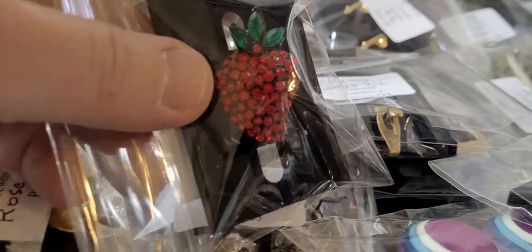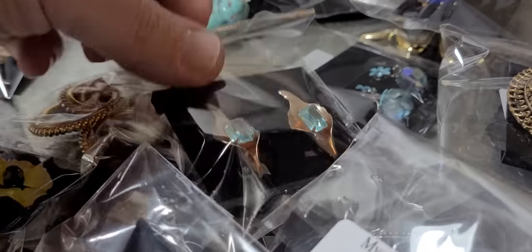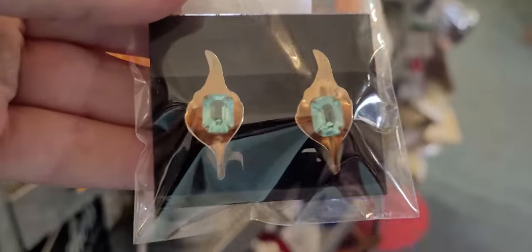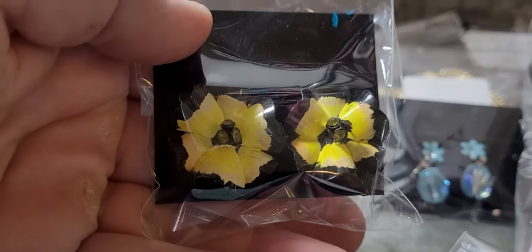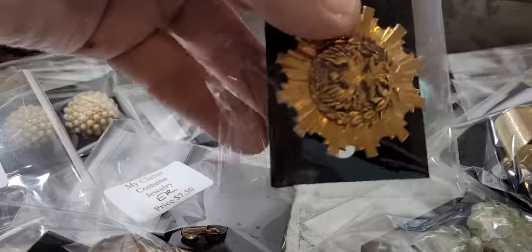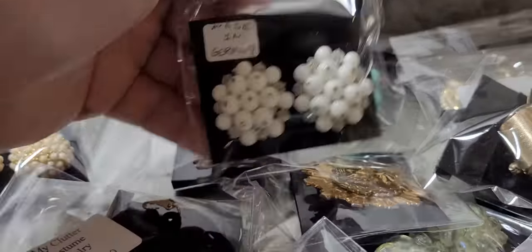Let's dig around in here. You never know what you're gonna find. Cute little ladybug. Somebody loves their costume jewelry. So this booth must be neat. Look at those. Golly, I'm getting those. Those are gorgeous screwbacks. This booth has great lighting too. We are looking.